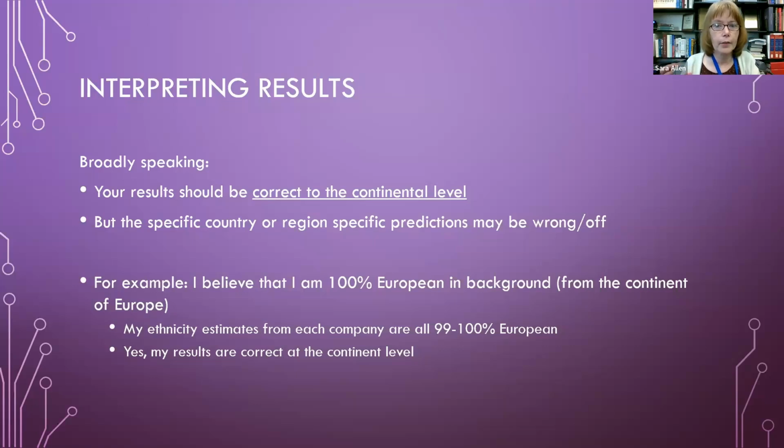So from the continent level, Europe is a continent. We're going to talk about me a lot because I can only really show you my own DNA tonight. I believe that I'm 100% European in background. So not from any other continent, just European. Does my ethnicity estimate bear that out? Yes, it does. At all 4 companies that we talked about at the beginning, I am 100% European, basically 99 to 100%. So yes, my results are correct at the continent level. I don't have a complaint about that.